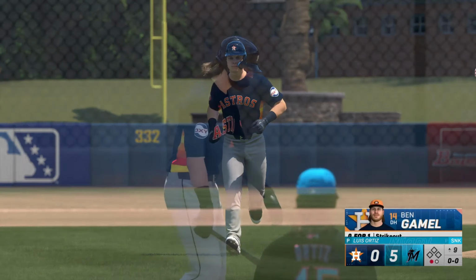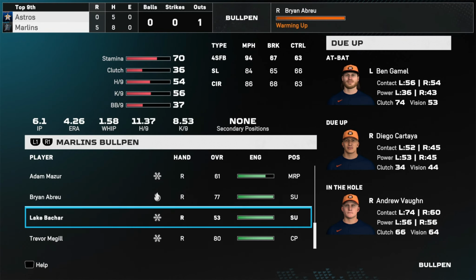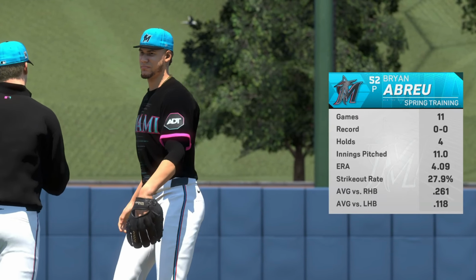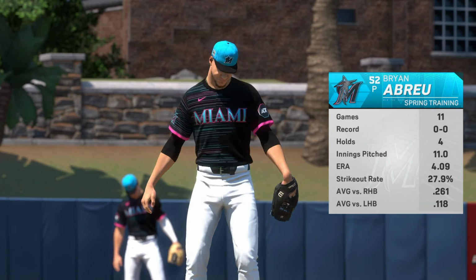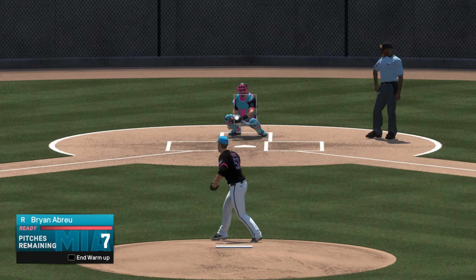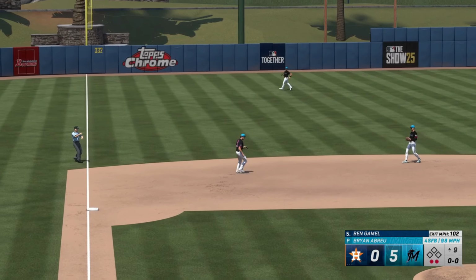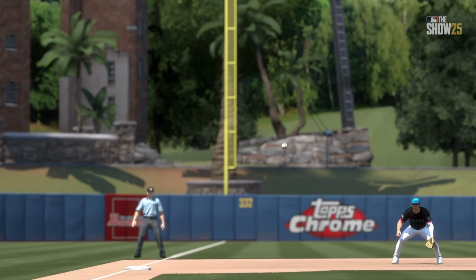The designated hitter, Ben Gamel. Struck out looking at his first at bat. And we've got ourselves a pitching change. Brian Abreu. He's into the game, but the base is empty. Ripped to third and caught. That at bat is a positive sign, even though it probably doesn't feel like it. He hit the ball hard, but it doesn't always work out in your favor. Sometimes a defender is there to make a play.